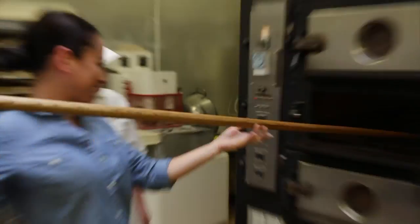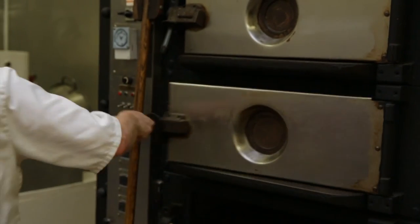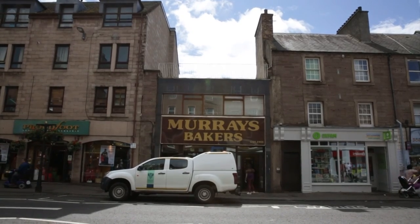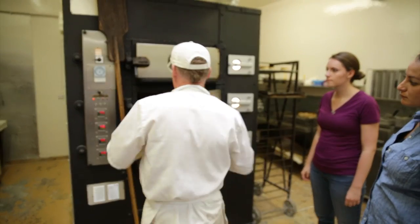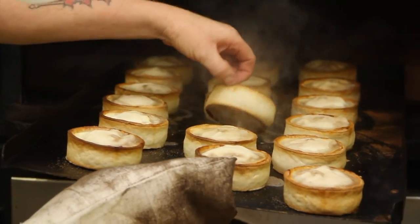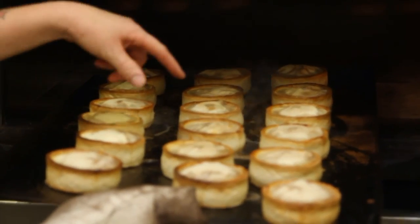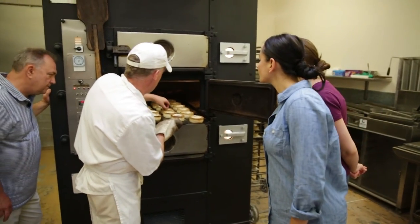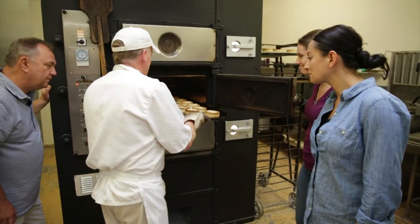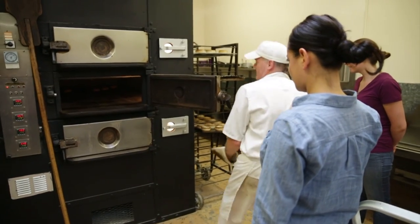That's lovely. I'll just take them out and I'll show you. Put them in the oven, and when they come out of the oven, we have to make sure that they're cooked properly in the middle. So what we do is we look at the pie shell. The pie shell is cooked, nice and golden. That's them ready. And this is just one of many. Wow, that looks so cool.